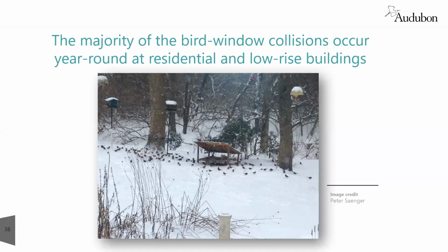Research has shown it's the day-to-day collisions that occur year-round at residential and low-rise commercial buildings that account for the majority of bird window collisions annually. So like I said, you see this in the city and you think that's the main cause of it because of migration. It doesn't happen often, but that's wrong. This often happens at homes with good habitat and feeders offering food and shelter. There's one bird enthusiast that reported recording an average of 100 strikes annually on one bay window facing their feeders. That's a problem, especially because you're trying to help them, but you're clearly not.